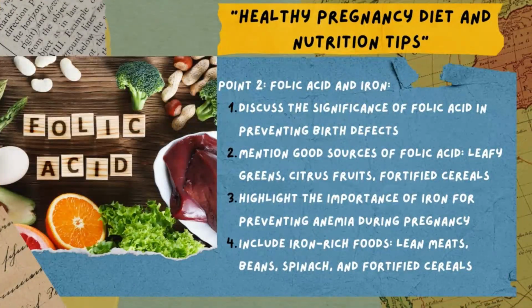Point 2, folic acid and iron: discuss the significance of folic acid in preventing birth defects. Mention good sources of folic acid: leafy greens, citrus fruits, fortified cereals. Highlight the importance of iron for preventing anemia during pregnancy. Include iron-rich foods: lean meats, beans, spinach, and fortified cereals.